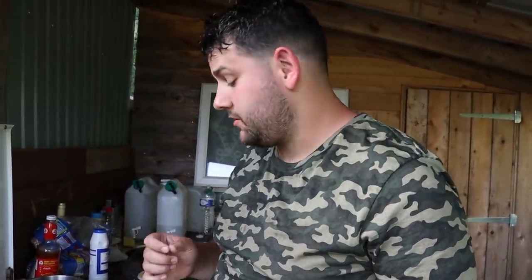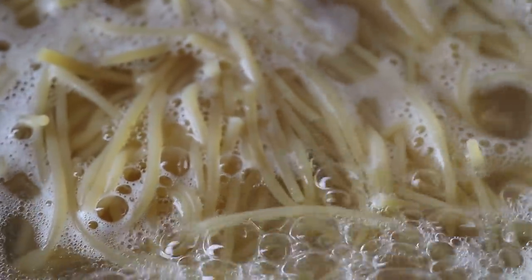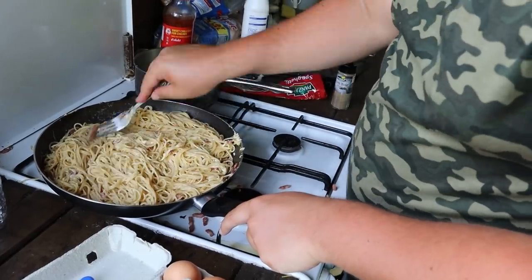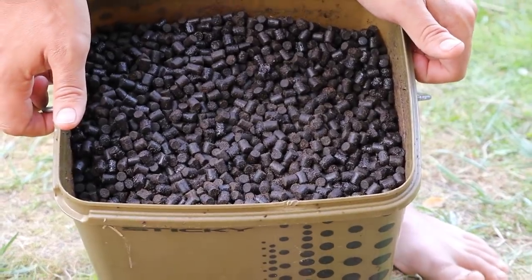Right, so after a seriously tough day, sat in the sun, struggling to catch catfish, I'm now tasked with making tonight's dinner. I'm gonna make a carbonara type thing. I'm gonna refuel, ready for the night ahead. Yeah, filthy, have you seen them? Well, it's not a conventional carbonara, but I've done the best I can with the ingredients I had. Let's do a little taste test. Bland as anything.